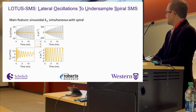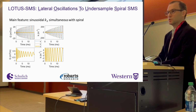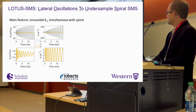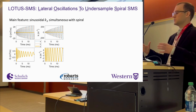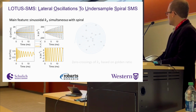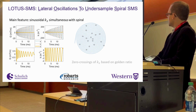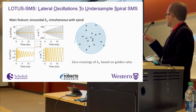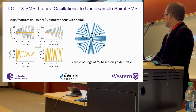The main design feature is that we make sure the zero crossings of KZ are based on some sort of golden ratio to make it pseudo-random. This is showing where KZ crosses 0. It's randomly distributed so that you get a nice point spread function that should be good for compressed sensing. Another feature is that it's really synergistic with variable density. It doesn't really matter how your density is varying out in the radial direction, because the zero crossings are all determined by your polar angle. So you just keep doing that.